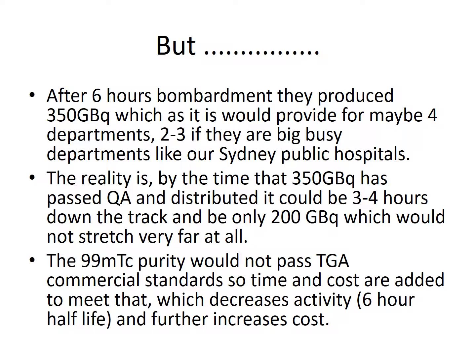We haven't even shipped it out of the facility yet, and so this is probably going to supply 2 teaching hospitals at the most. The problem is even after this process, the purity levels of technetium-99m would not pass the current TGA requirements for commercial standards. So it means that if this was to work in Australia, there'd need to be extra time and extra cost added so that this product could actually meet the standards for commercial use in humans. And that further decreases the activity because of that 6-hour half-life. And with that further decrease in the activity, you've not only increased your costs associated with doing the extra quality control, but you've also increased your cost because you've got less technetium in there at the end. So this 350 gigabecs in reality would end up being in the order of 100 gigabecs, and even less once it was shipped to the departments. If it was a department that was 1 hour away, then it would be only 90 gigabecs.